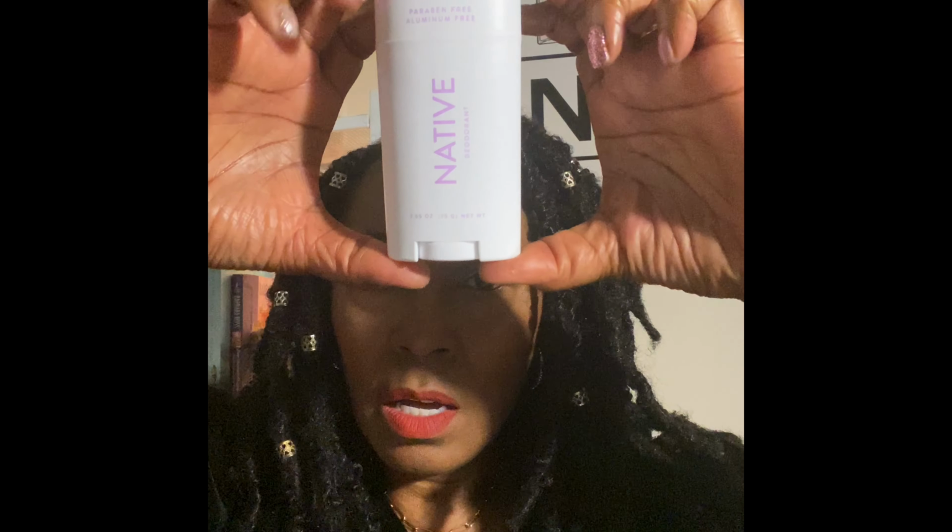It's paraben-free and aluminum-free. For some reason, I don't know, we just haven't gotten it in this country yet, but in the majority of all other countries in the world, they banned aluminum in deodorant because the studies have shown that aluminum is linked to breast cancer. So why would you still put aluminum in your deodorants if aluminum is linked to breast cancer? So anyway, Native deodorant has no aluminum in it and it has no parabens in it, and it smells amazing. This is good for you and smells good, lilac and white tea. And this is my March favorite. So I really, really like it.